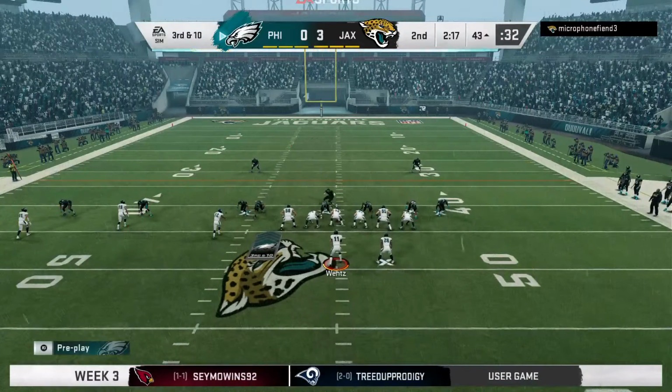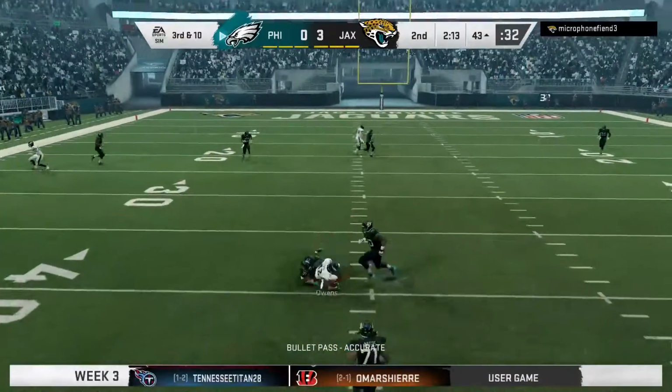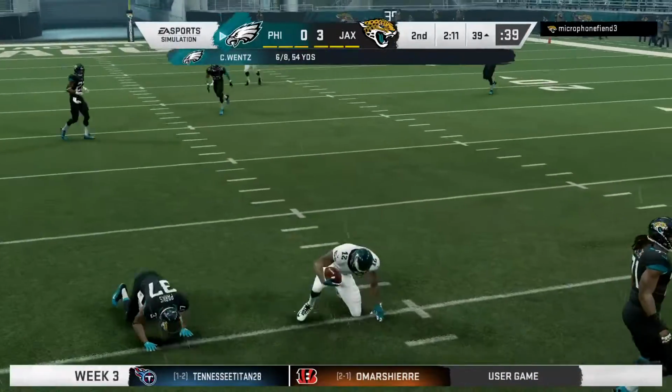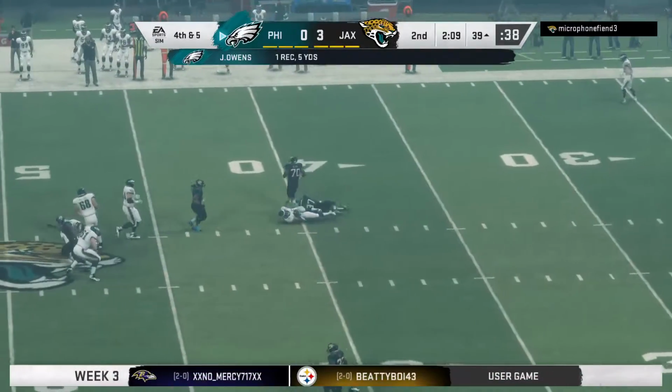An incomplete pass on second down. It muddles things a little bit here. This is 3rd and 10. Over the middle, that's caught by Owens. And he'll go down to the ground at the 39, and obviously that's well short of the first.